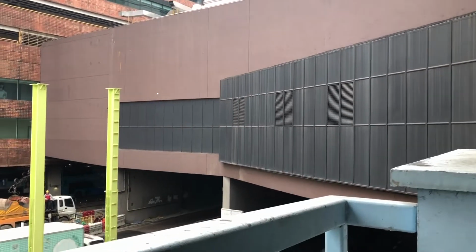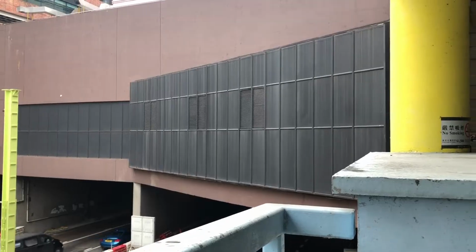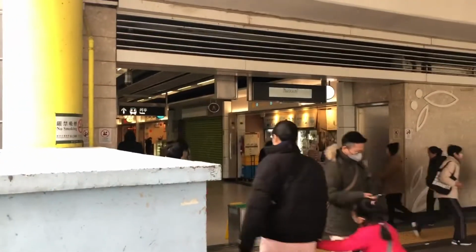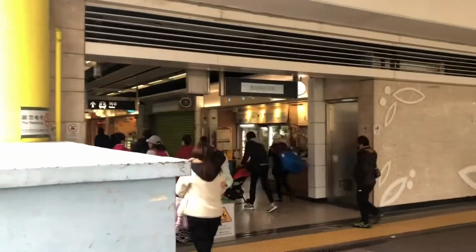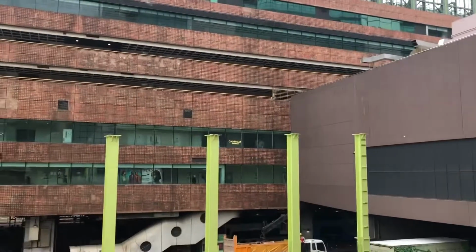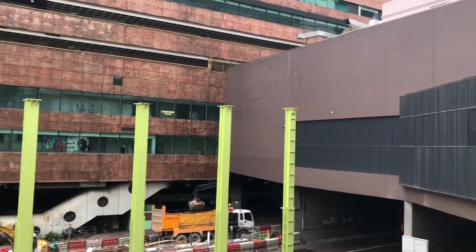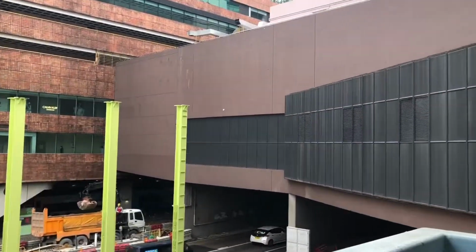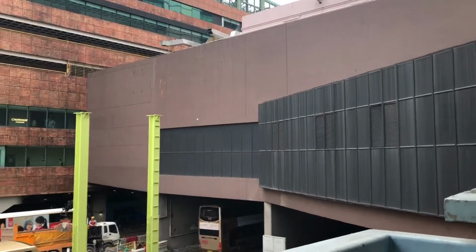There are two island platforms for platforms 1 and 2 and platforms 3 and 4 respectively. Trains normally stop at platforms 2 and 3. Platforms 1 and 4, which are the side tracks, are used mainly when there are some unusual things happening, including Sha Tin special trains that terminate at platform 1 from Admiralty, or the trains that start service from Sha Tin bound for Admiralty, which will use platform 4.